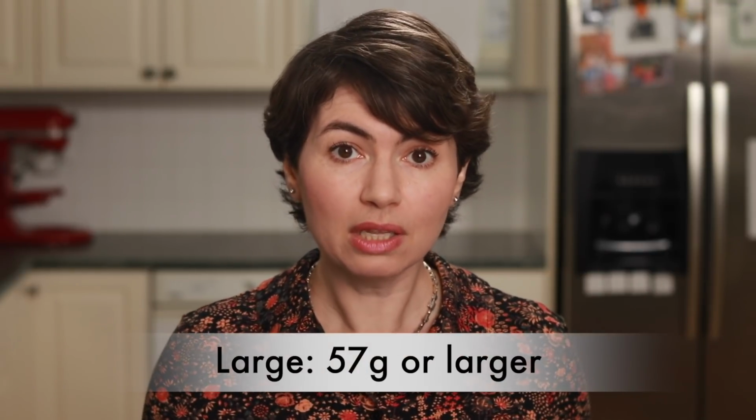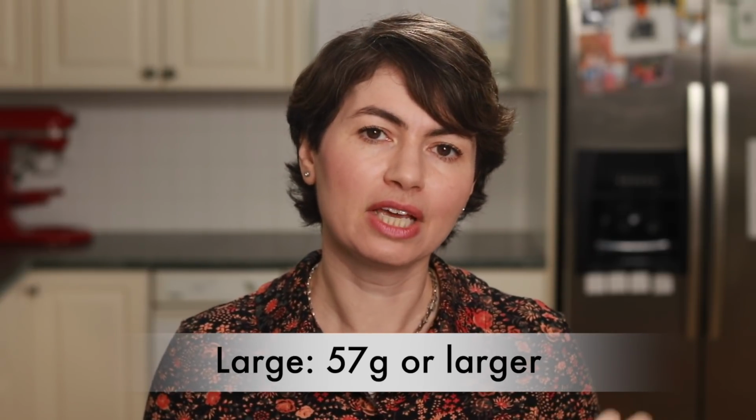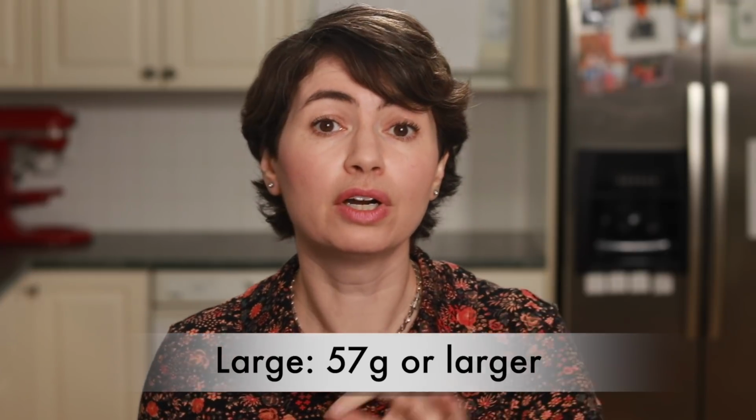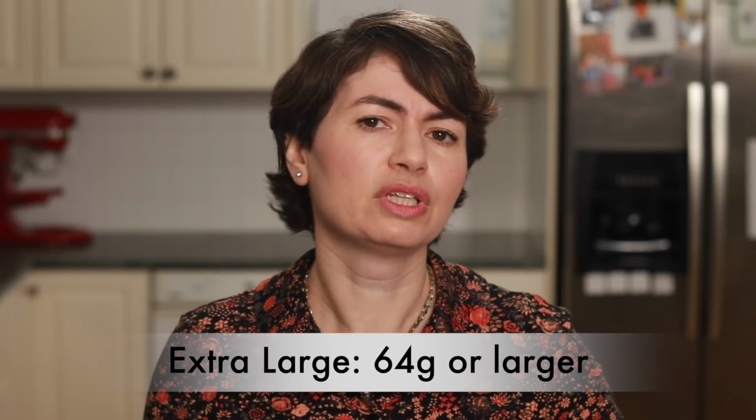Now about the size, I usually buy large or extra large, but that does not really mean anything. Here's what those terms mean. In order for eggs to be labeled as large, on average, an egg in that carton has to be 57 grams or larger. So it is typical, especially for more expensive eggs, to say large on the box, but to have most of the eggs be extra large. So don't get too attached to what that size says. If you want to know what your eggs actually are, you have to weigh them.